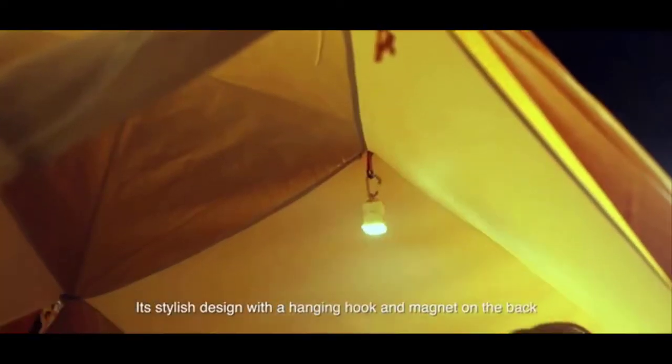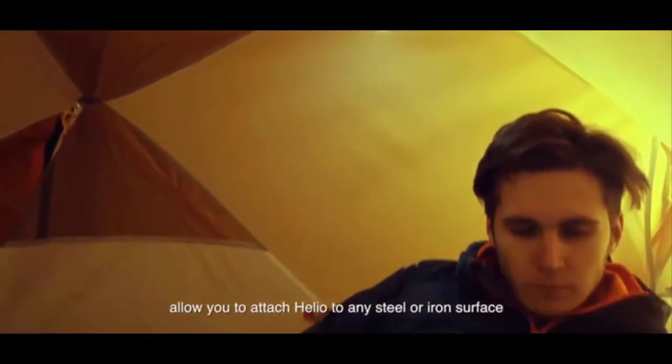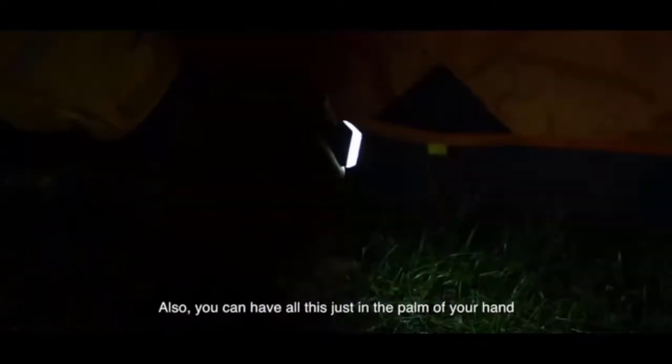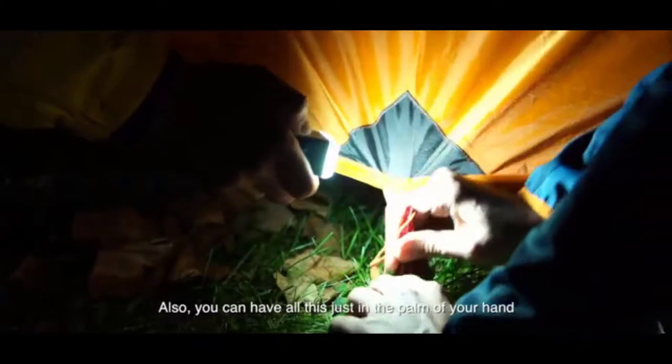Its stylish design with a hanging hook and a magnet on the back allows you to attach Helio to any steel or iron surface. Also, hang it from almost anywhere you need light. And you can have all this just in the palm of your hand.